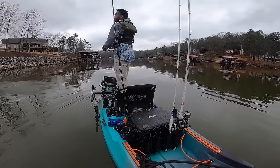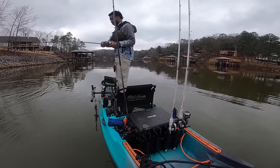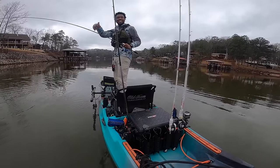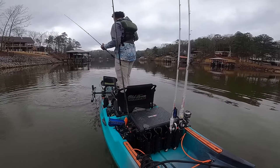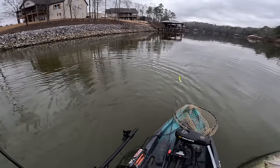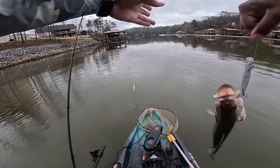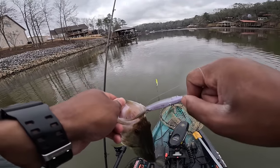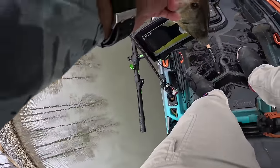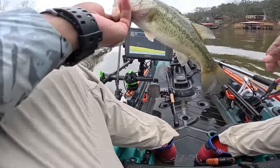There's one. There's a whole bunch of bait over here. Whoa. All right, there's our first one. Not really any better than what we had in the creek yesterday.